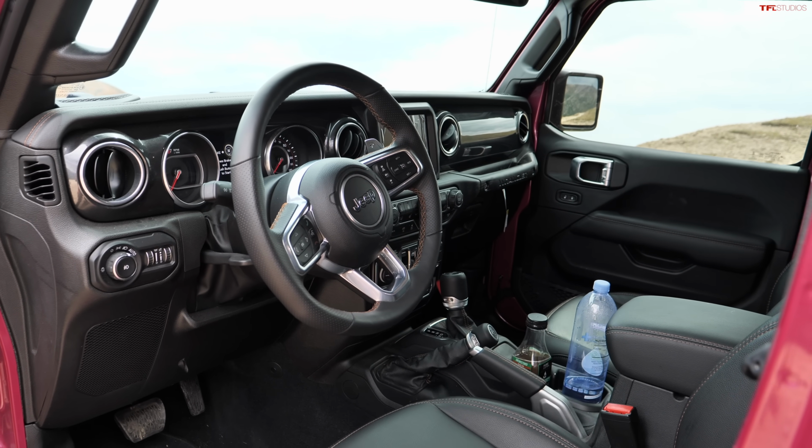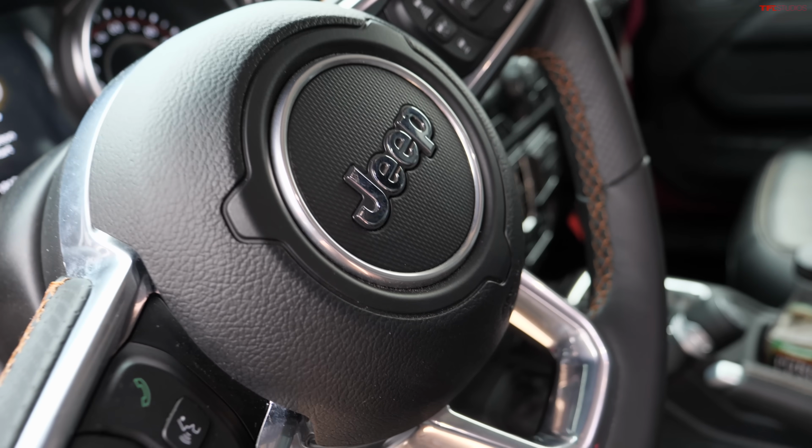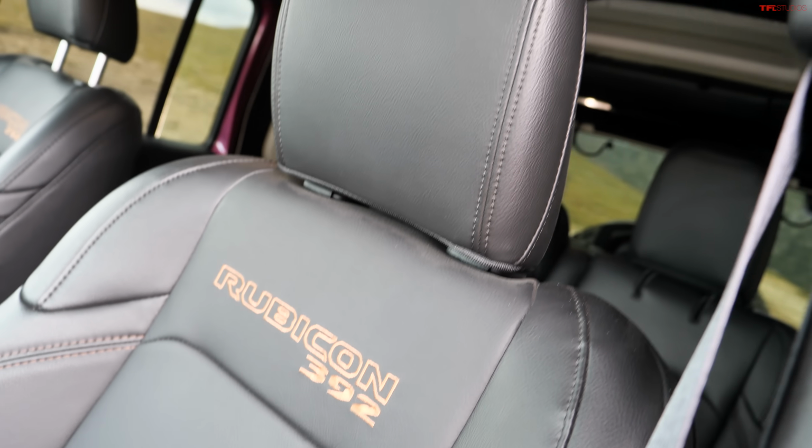I think the quality materials overall are a little better in the Wrangler, and there are certain aspects where the 392 does give you an improvement over a standard Wrangler. So like you get this thicker steering wheel with the paddle shifters, you get more bolstered seats. You absolutely nailed it on the seats. These are kind of like park benches compared to what Ford offers.